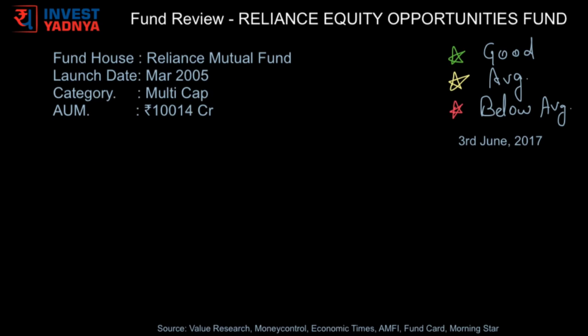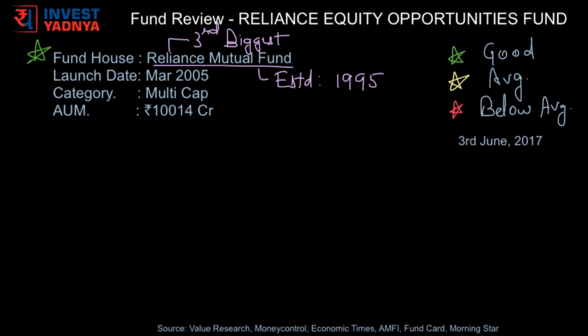Firstly, the fund belongs to the Reliance Mutual Fund family, which is currently India's 3rd biggest fund house in terms of asset under management out of more than 40 fund houses, and was established in 1995. So for being a large and very experienced fund house, we give a green star here. Equity Opportunities Fund was launched in March 2005, which means it is active for more than 12 years now and has seen all major market ups and downs. So for being a relatively experienced fund, we give it a green star here too.